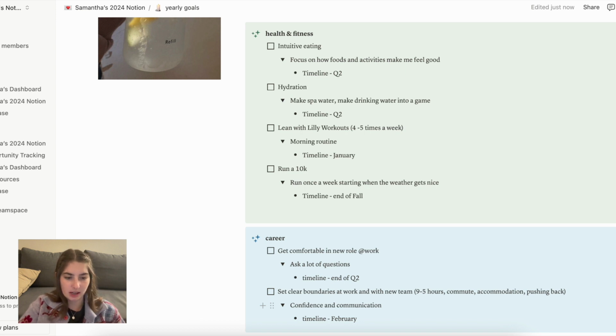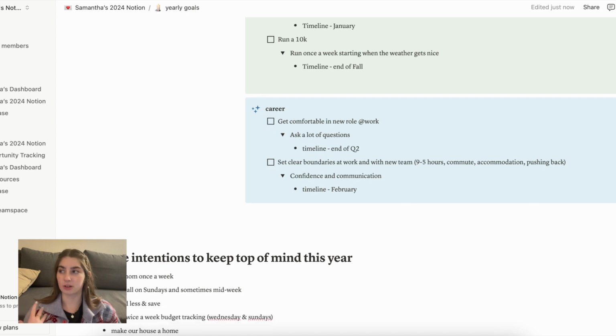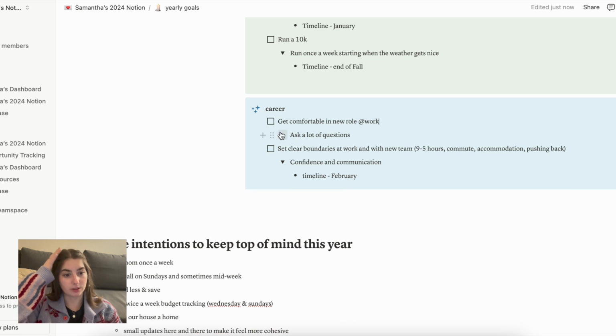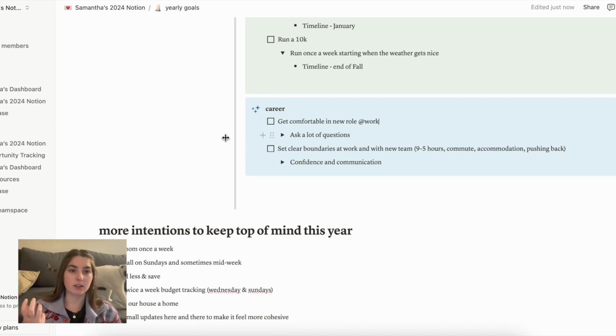And lastly, I want to set clear boundaries with my new team. So some of those things include not contacting me outside of business hours, or it's fine if you do, but just don't expect a response. I have a long commute because I don't live close to campus. Job accommodation for my disability, and just pushing back. Like I want to be comfortable pushing back in appropriate moments. Those are my yearly goals.